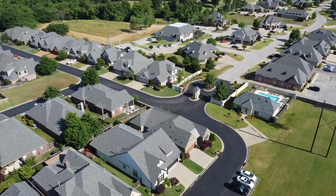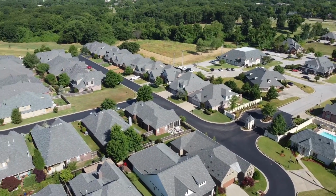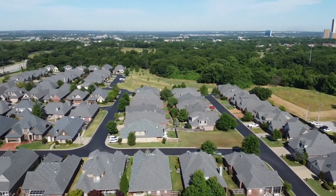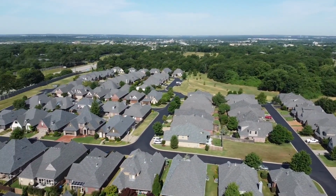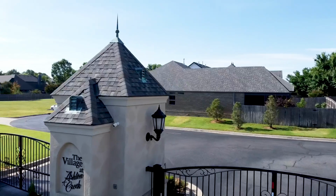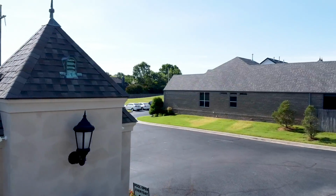Today I'm going to show you one of my listings in the Village at Ashton Creek. This neighborhood is just off of 91st and Yale, so you're close to restaurants and shopping. Once you enter the gates, you can tell the neighborhood is special.